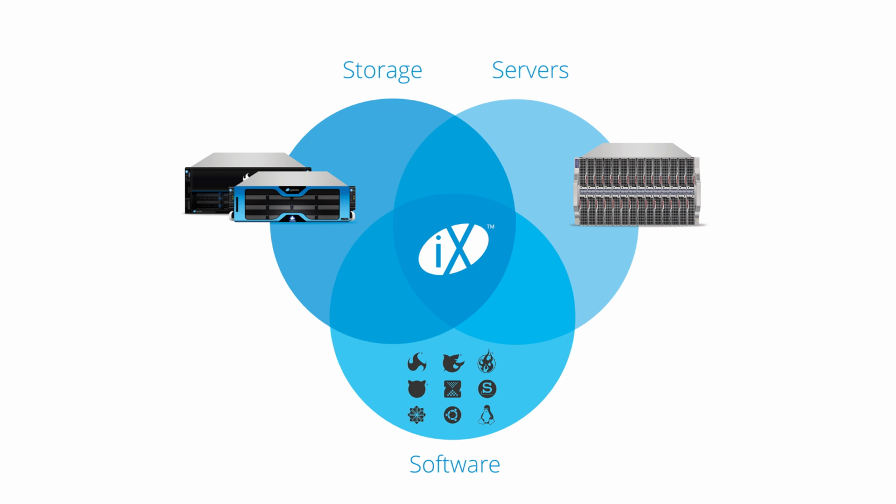Let's get into the products. What's offered by iXsystems? This is a quick breakdown of the various business lines that iXsystems offers. Today we're going to be focusing on our storage appliances, but as we've talked about previously, we do a lot of software development around various open source projects, and then on top of that, we do offer a full custom server line where we are a system integrator that designs servers around your specific business needs and use cases.